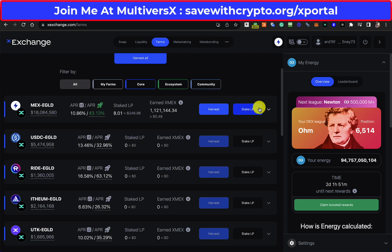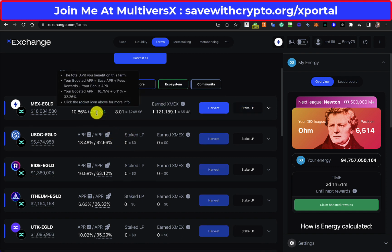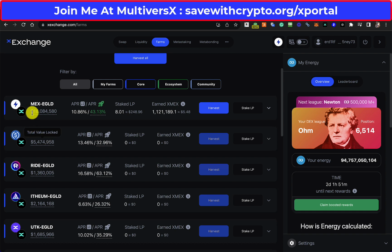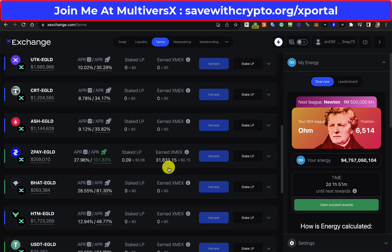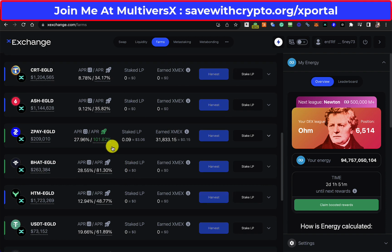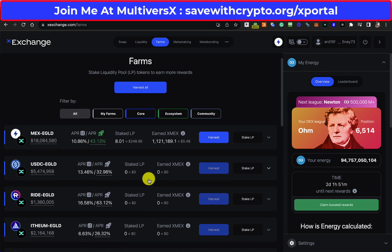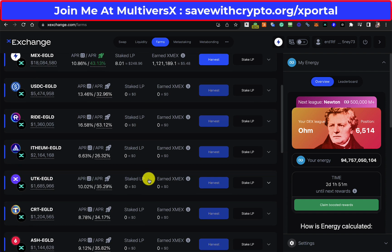Although in my mind the best benefit of having the energy is the meta bonding, it is worth pointing out that you do get other benefits as well. For example, I've got this MEX eGold farm here, where I'm getting an APR of 43.13% because I've got a reasonable amount of energy. The same goes for this ZoidPay eGold farm down here, which is actually 101%. Obviously, this changes a little bit when you claim the rewards, and it's not just the meta bonding.